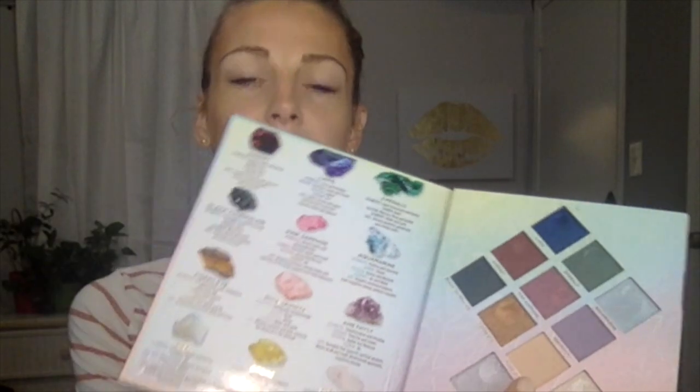Now, for my eye look today, like I said, I'm going super minimal, sort of. I have this color from the All Natural Face. It's called Black Forest. It's kind of a slate gray, just matte. I'm just going to go all the way around my eyes with it. That's pretty much it. I am going to do a base layer of some of this rose quartz out of my Lovestone palette. Yep.